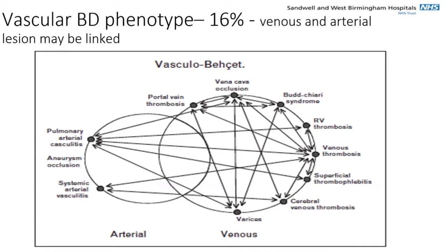The association between thrombotic manifestations in the venous system and arterial or pulmonary vascular lesions is important and known as so-called Hughes-Stovin syndrome. Intuitively, one might think that anticoagulation would be crucial, but as we will see, many studies have failed to demonstrate any added value from anticoagulation compared to immunomodulatory treatment.